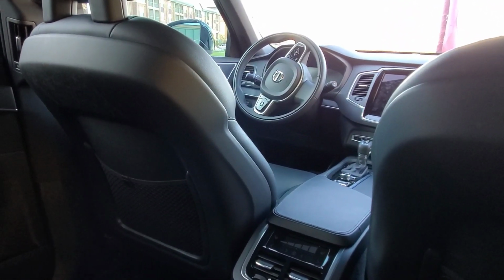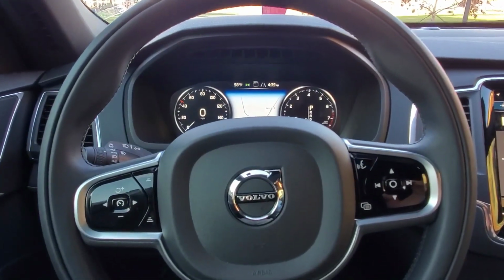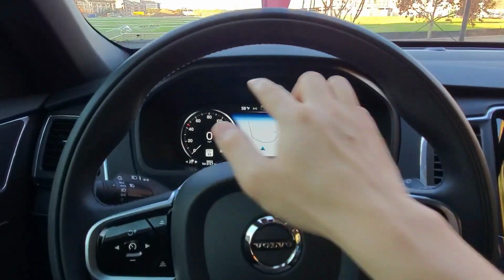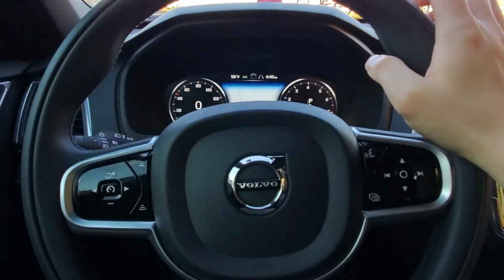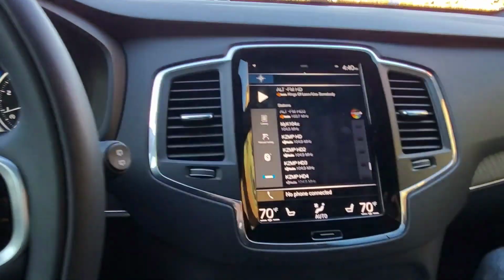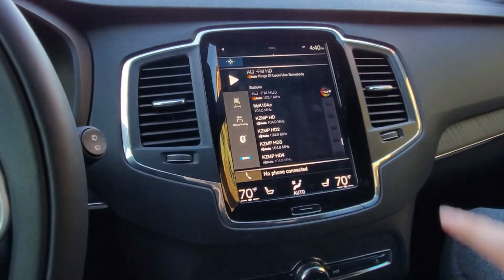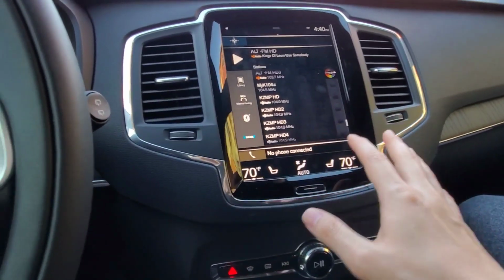Okay, so now let's take this for a drive. All right, so this is the inside of the XC90 2020 T5 Momentum. This is not the all-wheel drive. What we do get here is the instrument cluster gauge here, which is digitalized, which is appropriate for 2020. And you have the same control panel here for all your radio, navigation, Android Auto, Apple CarPlay, and a lot of the heating system here.